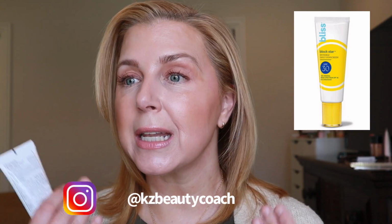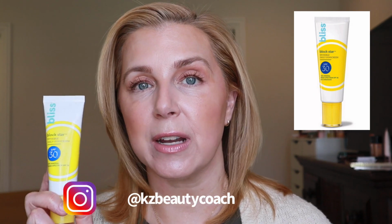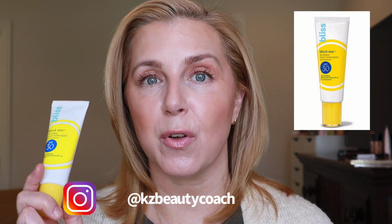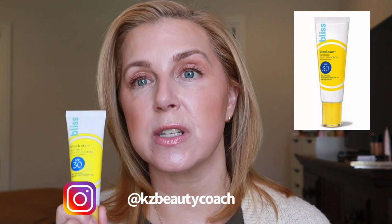And it doesn't have a white cast once you rub it in and let it settle in, and I just love it. I think it's very comfortable on the skin, and it is more affordable than some of the 100% mineral sunscreens that are really nice without a white cast.